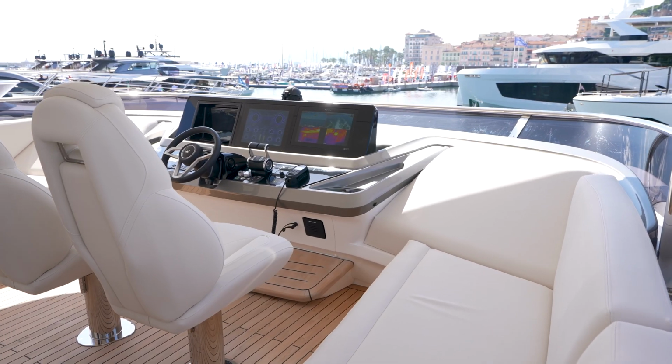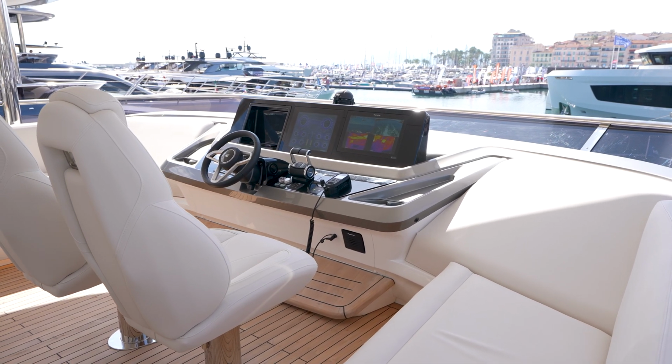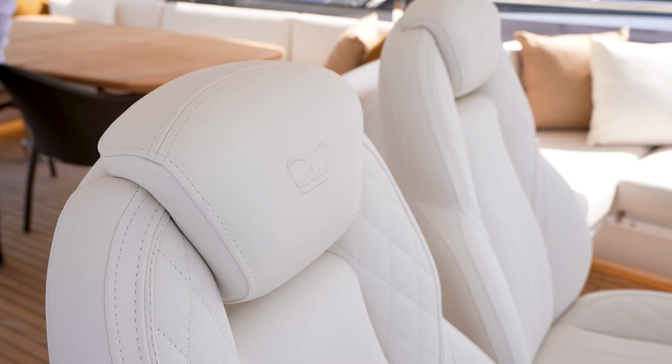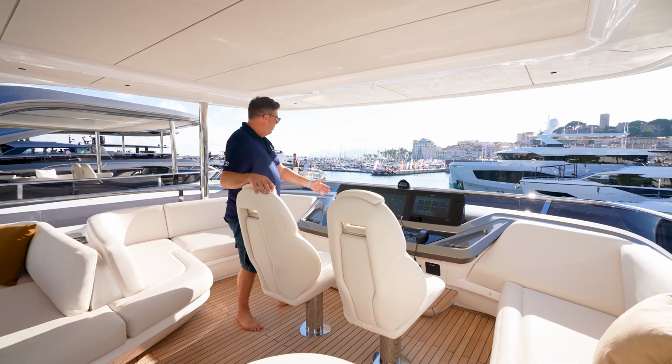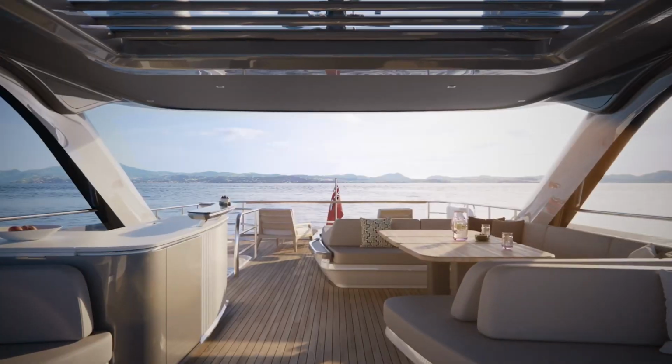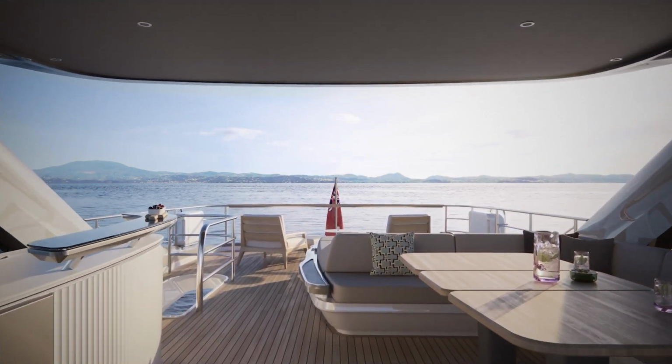I love the helm station on this boat, not only because there's loads of space between both of the seats so that people can move around without disturbing the skipper, but the skipper is slap bang in the middle. You've got a fantastic view forward over the bow. You can see towards the cockpit as well, and it's really nicely arranged.